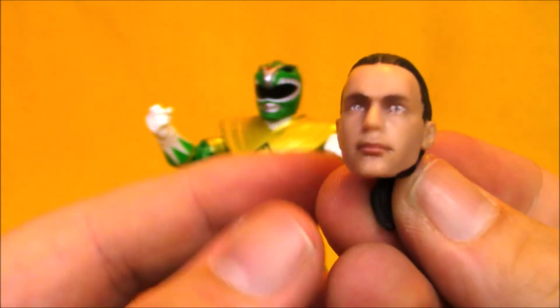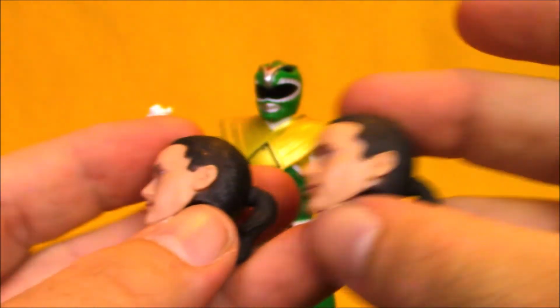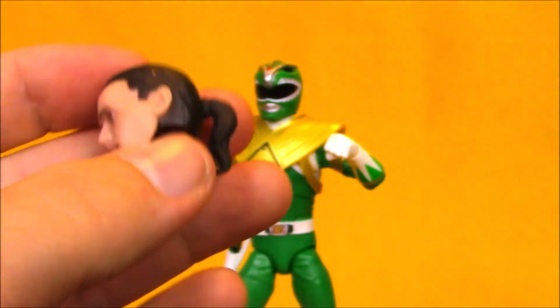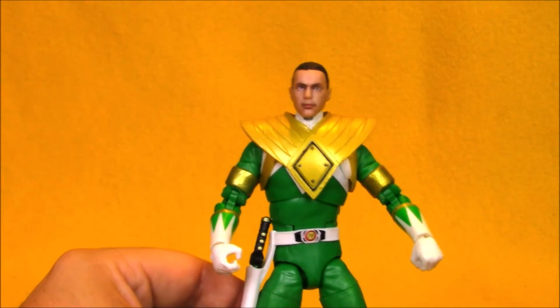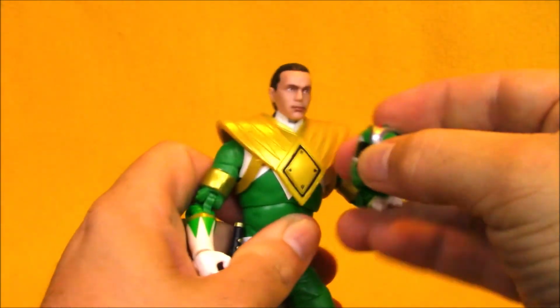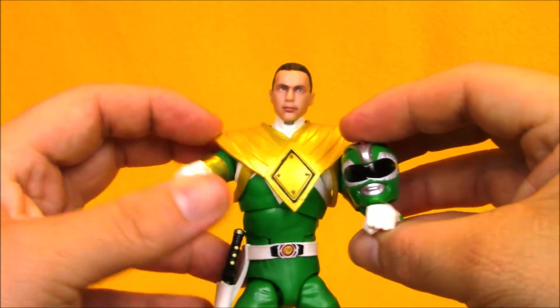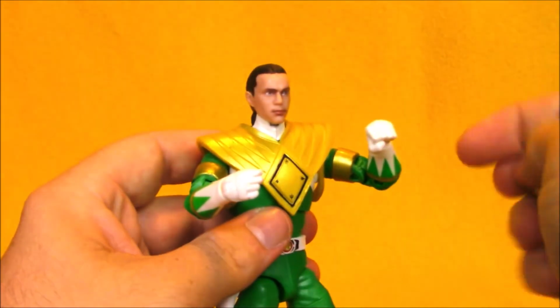We get a Tommy head. Now this was already tooled up because it is exactly the Tommy head that came with the White Ranger, who was already in the Legacy Collection. So we can pull off this helmet, pop on this head. Now he's not even the Fighting Spirit Green Ranger, he's just the Green Ranger. Unless we have him hold this helmet again, and then I'm not sure which one he is. He's definitely not the Megaforce version, if he's holding this head, because in Megaforce he had a different hairstyle.